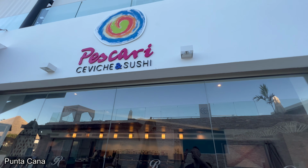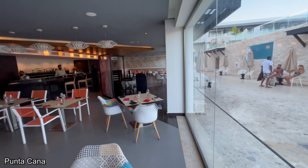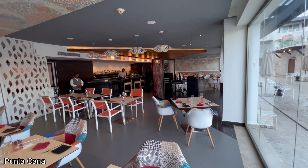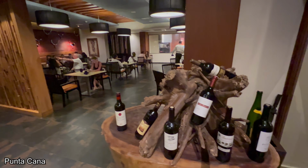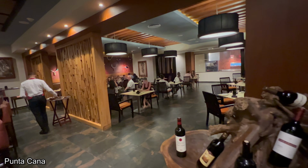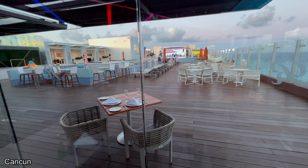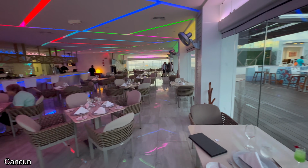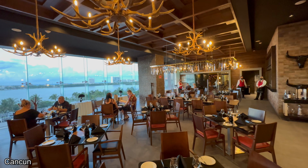Okay, let's talk food. The food at Royalton Chic Punta Cana was good. I actually had one of my better meals at any all-inclusive at their restaurant Piscari. And overall, it is the best Royalton food out of any Royalton property in Punta Cana. The food for an all-inclusive is pretty decent, but the food at Royalton Chic Cancun is notably better. I had one of my best dinners of all time at Sky, their rooftop restaurant. Not only does Royalton Chic Cancun have the better steakhouse and better restaurants in general, the restaurants are more stylish and upscale. Royalton Chic Cancun wins in this category again.